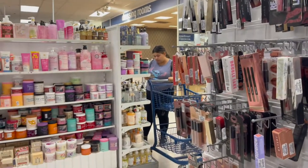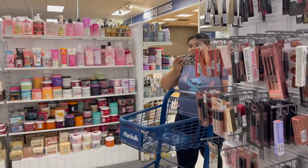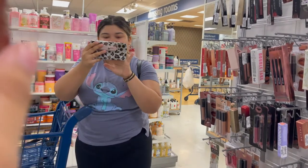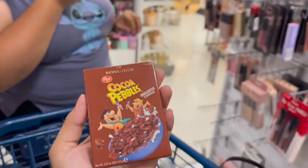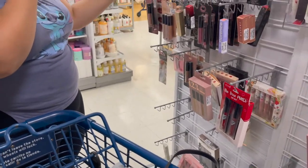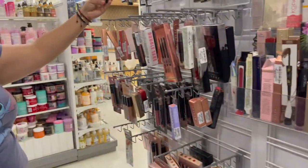Oh, there she is. Bridget! Look what I found. Oh my god, how cute! A highlighter. It's only $3.99. That is adorable. It's freaking cute. Oh, look, they have her new line. Oh, look, they have a bunch of hers.